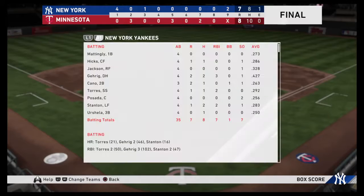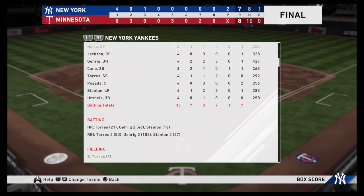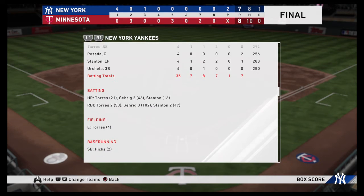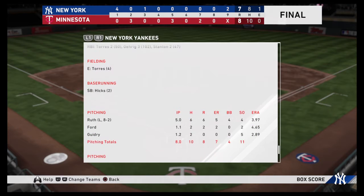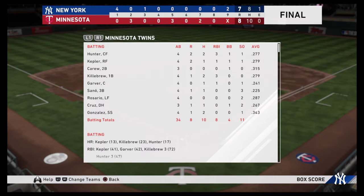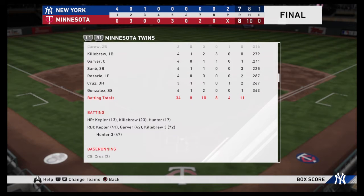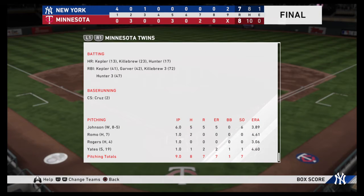The final line score for our ball game tonight: for the victorious Twins, 8 runs, 10 hits, no errors. They left 9 runners on base. For the Yankees, 7 runs, 8 hits, 1 error. They left 4 men on base. Time of the ball game, 4 hours and 29 minutes.